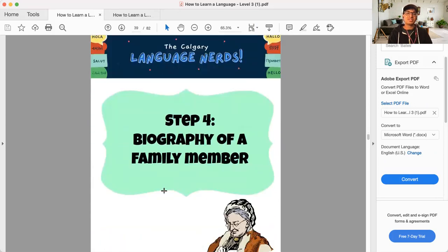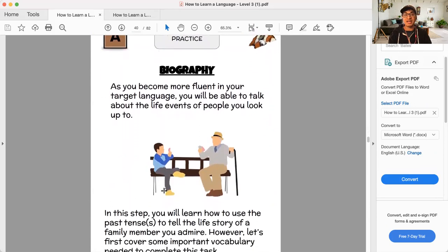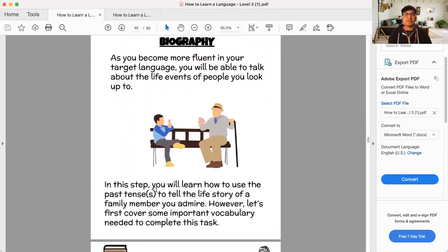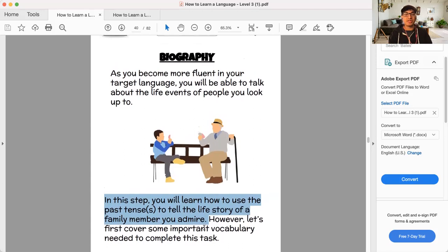Okay. Chapter 4, step 4, biography of a family member. As always, we have our vocabulary practice that you have to do. So let's actually go down here. What you're going to end up doing at the end is you're going to tell the life story of some family member that you look up to or admire in your family. Mom, dad, grandma, grandpa, sister, brother, whoever it is, maybe your kids. You're going to tell their story, and you're going to use those past tenses to do that.